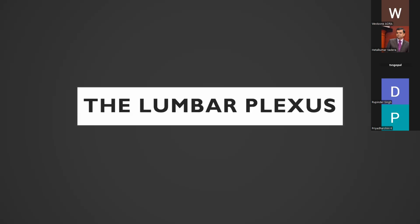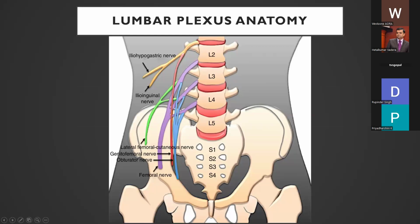We'll first deal with the lumbar plexus. Nerves of the lumbar plexus arise from the ventral rami of L1, L2, L3, and L4. There are a total of 6 nerves of the lumbar plexus: 2 nerves emanating from one root, 2 nerves from 2 roots, and 2 nerves from 3 roots.